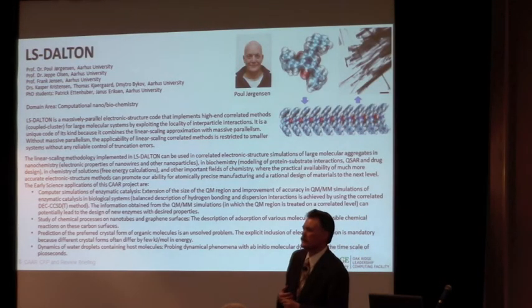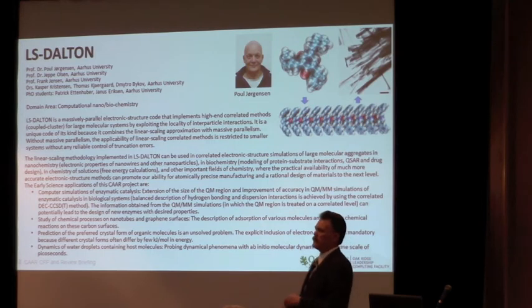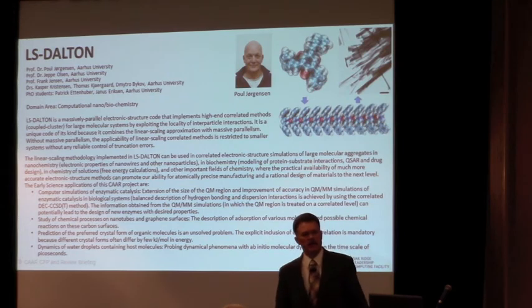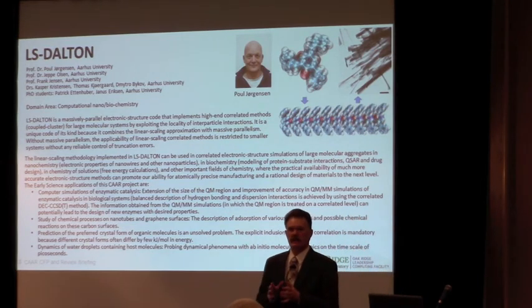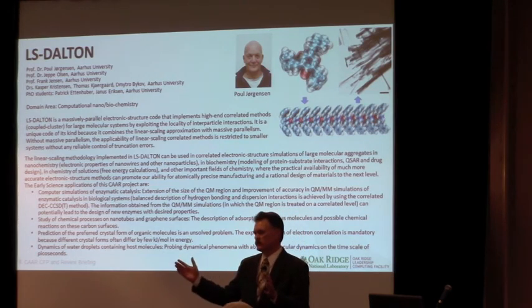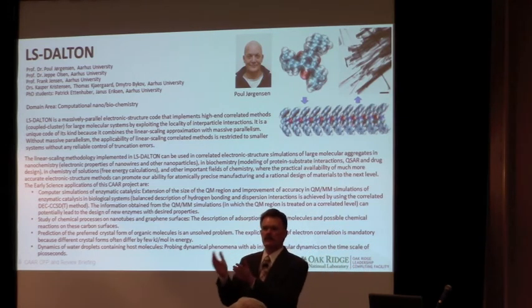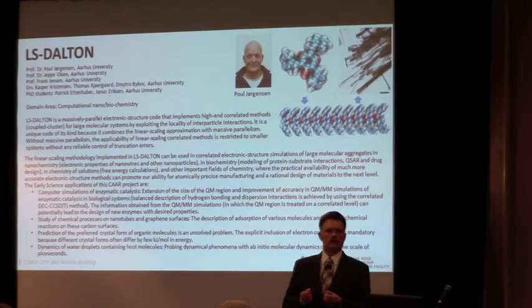Ellis Dalton is another electronic structure code. This project is led by Dr. Poul Jørgensen from Aarhus University in Denmark. He currently has an INCITE project with us on Titan. This is a code that is targeting very large systems with a method that formally scales as N to the seventh. But because of the way in which he is partitioning his calculations, it becomes linear in the size of the system, even though each individual piece is still N to the seventh. And so this opens up the opportunity to look at systems that are things like nanowires or biomaterials.